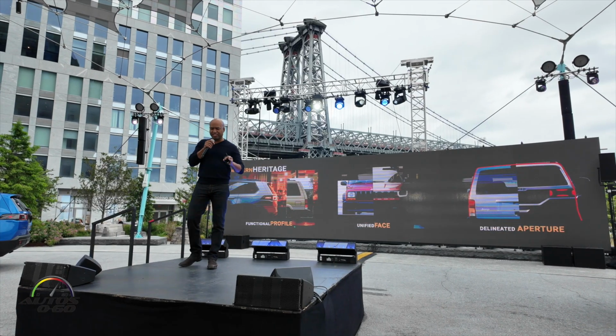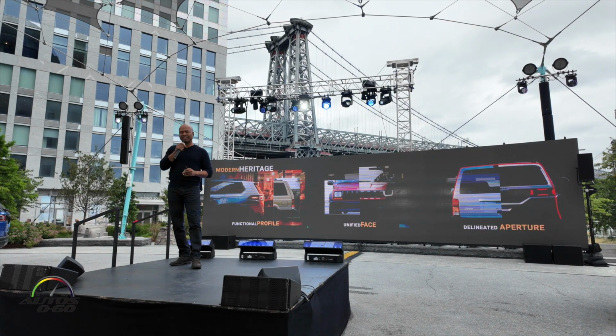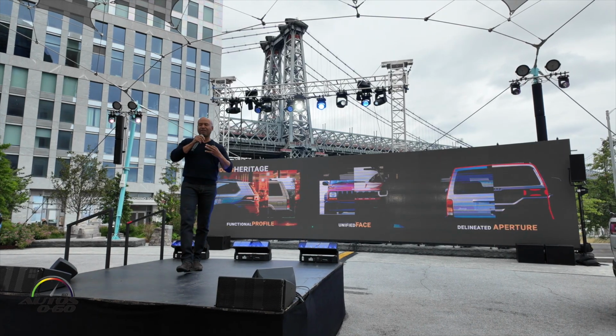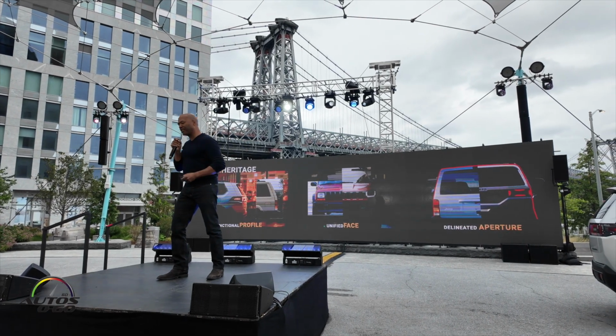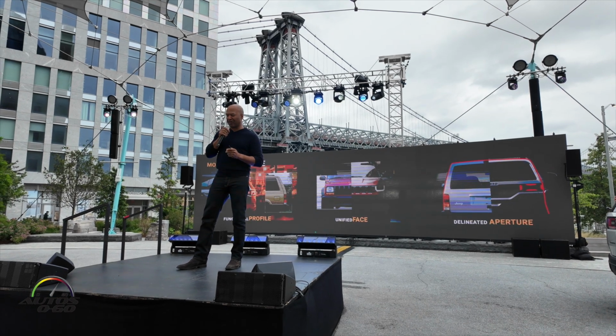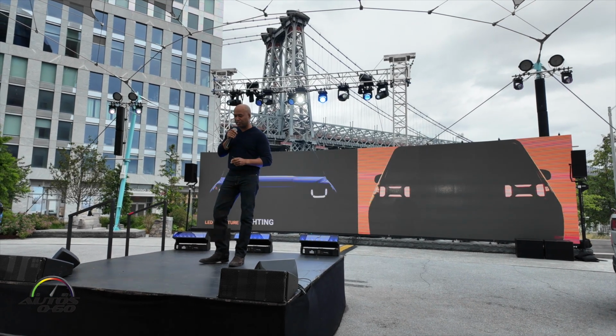But you see it in the details. Very honest cut lines that remind you of the original. I love the face. It's simple. It's that unified grille with 7 slots that are very prominent. And then the back of the car is iconic. I'll tell you more about that in a second when you look at the details.